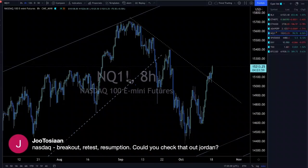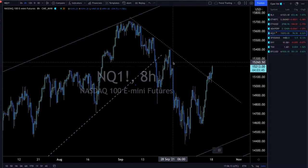And this is textbook CTM. By the way, it is only on crypto that we take breakouts during the bull market phase. In every other market, we're looking for a breakout, retest, resumption. Here's a perfect example of how this occurs on the NASDAQ and does not occur on the S&P. So we'll look at both of them.